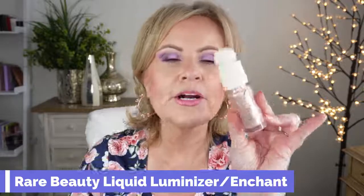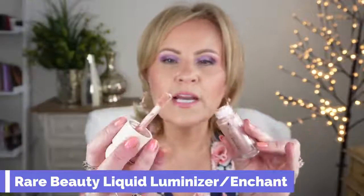Another one that kind of just knocked my socks off is the Rare Beauty Illuminator. This is the one that has a doe foot applicator, and it comes in a few different colors, and I love the color that I have. I think this one is called Enchant. Yes, that's what it is, and it's usually sold out at Sephora in this color, but there's a ton of other colors, but you can get it on her website. So this one I just love because you can mix this with foundation if you want to. You can use it on its own.